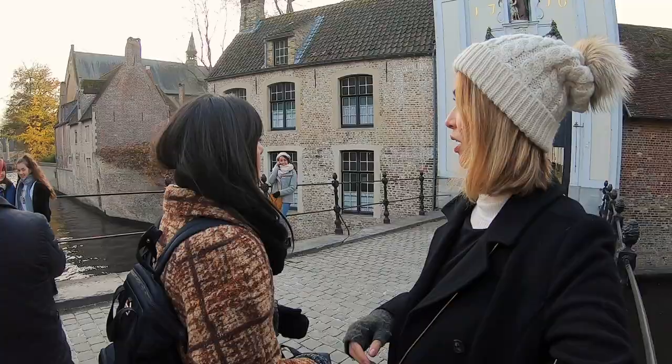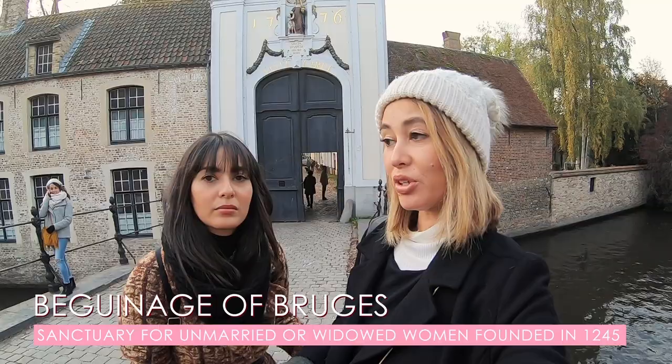Right now we're at Beguinage of Bruges, and inside here are homes to some of the nuns. It's been here since the 1200s as well. Like everything here has been here since the 13th century. It was like a sanctuary of some type for nuns and unmarried women. And they still have residents living here. So when you go through the gate, you just need to be quiet because there are people living here.